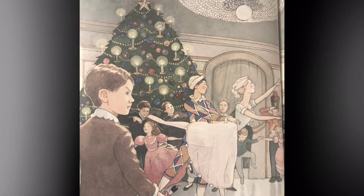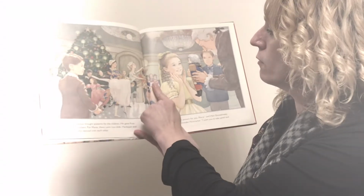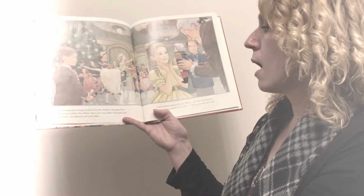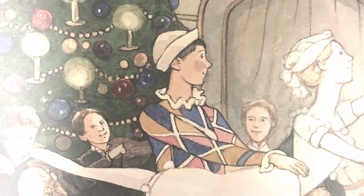He gave Fritz a box of soldiers. Look how tall those soldiers are. They're very big. And he gave Marie 2 dolls, Harlequin and Columbine, who danced with each other. Look at them. Actually, Fritz's soldiers are right here. They're in his hand, so they're not very big, but that does look like one of the toy soldiers, doesn't it?